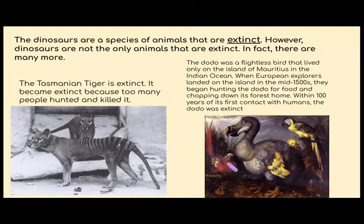The dodo bird was a flightless bird that lived only on the island of Mauritius in the Indian Ocean. When European explorers landed on the island in the mid-1500s, they began hunting the dodo for food and chopping down its forest home. Within only 100 years of its first contact with humans, the dodo bird was extinct, gone forever.